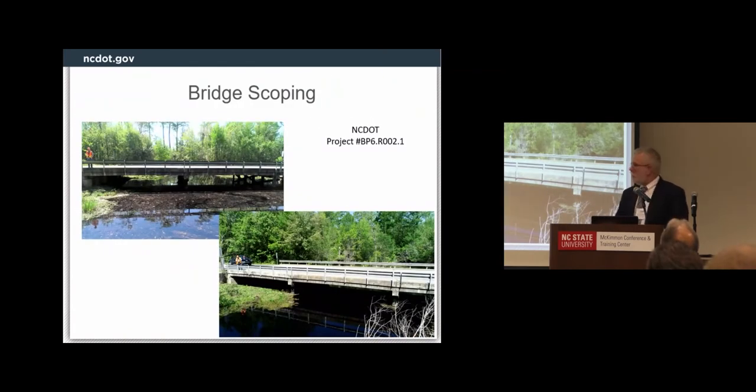Bridge scopings: this was a project down in Division 6, and when the project manager had their kickoff meeting, a lot of the folks in the kickoff meeting couldn't travel to the site to see the conditions. So we went out and flew this with a drone. We have video as well, too big to put in the PowerPoint, but that way the whole team could see the conditions of the site and make a much more informed decision on how they need to proceed with the project.